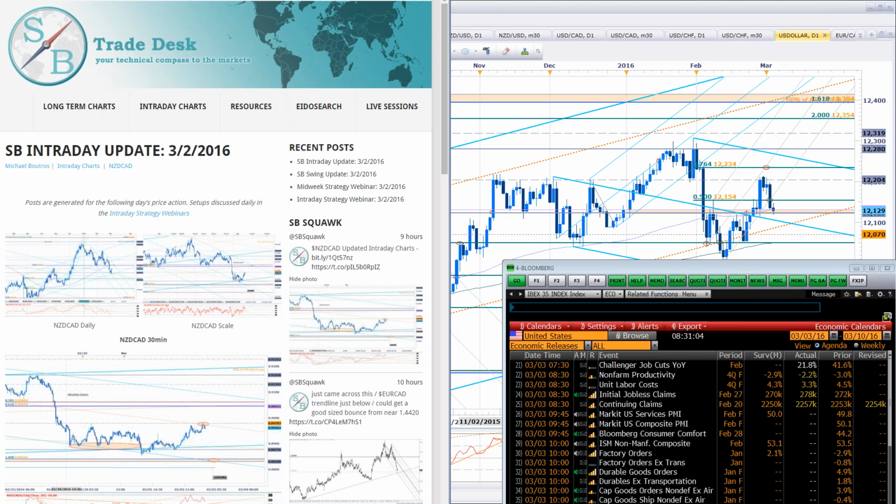We just got the release of the non-farm productivity coming in slightly better than expected. We were looking for a decline of 2.9%. This is the final read for fourth quarter, guys, so it's just the revisions. You saw a slight upward revision for the non-farm productivity, not a major print. Unit labor costs slightly downward revised to 3.3%.